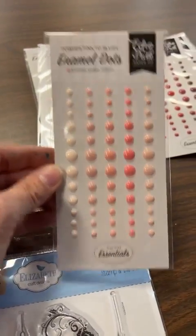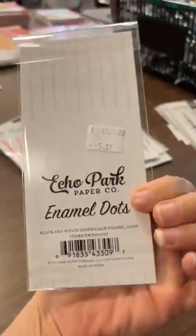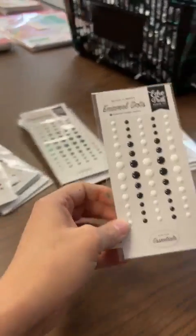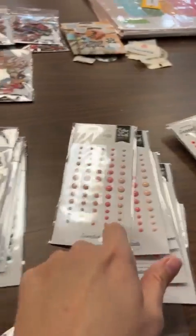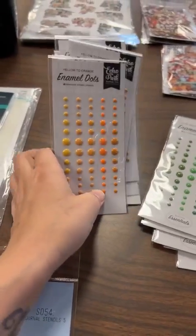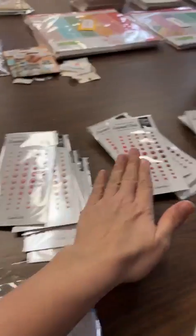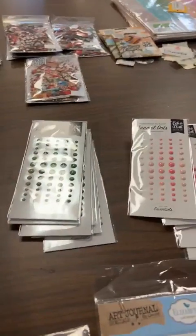Pink. I would assume this is red. Yep, red. I would assume blue. Yep. And I don't know if this is going to be neutrals or what they're going to call this one, black and white. So we got 1, 2, 3, 4, 5, 6. Cheryl, I think November for those calendars. So we've got 6 different packs of enamel dots.